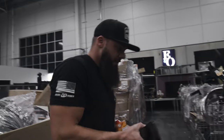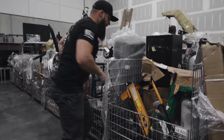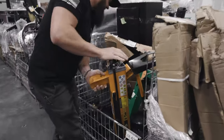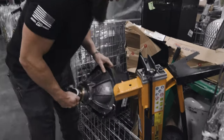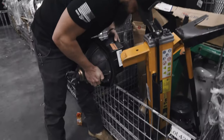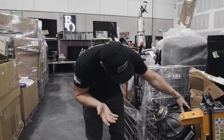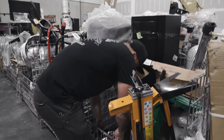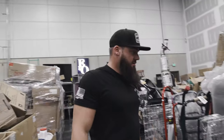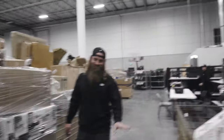Ooh, a safe. Look at this. There's a rear diff. A full third member out of a vehicle right here. Oh, losing nuts and bolts. This is a third member differential from what looks like maybe a Spicer axle. Brand new. That right there is probably a $2,000 or $3,000 part, and it's in a pallet that's probably gonna go for what?